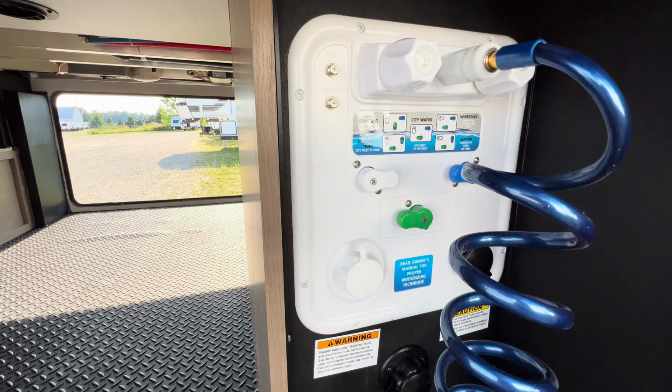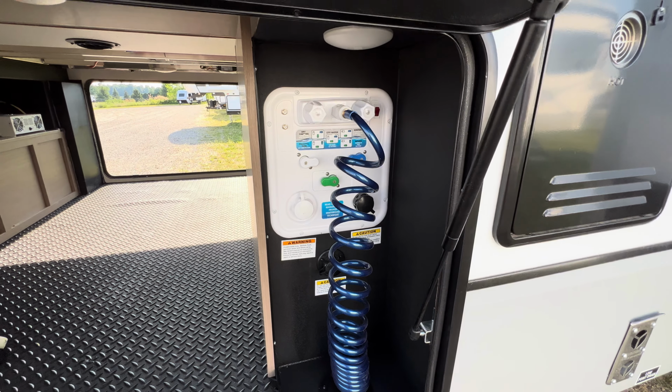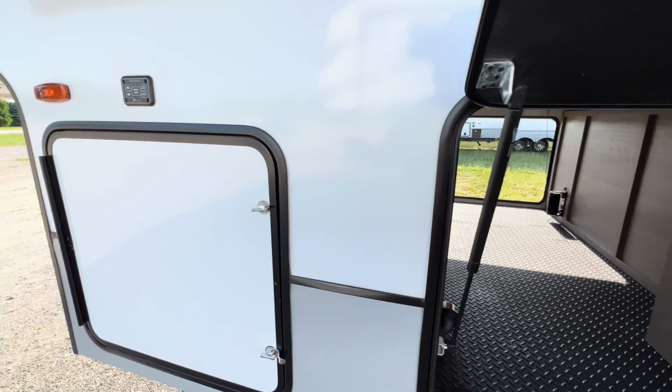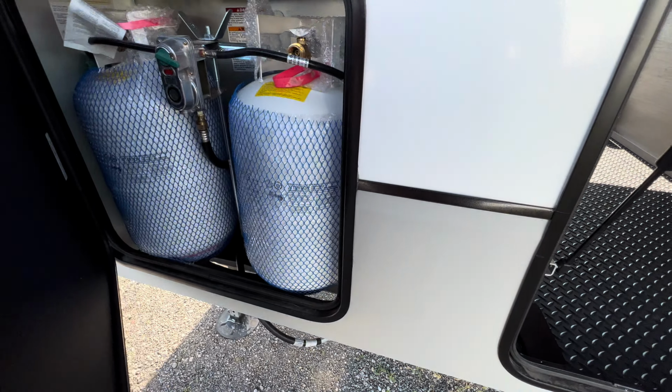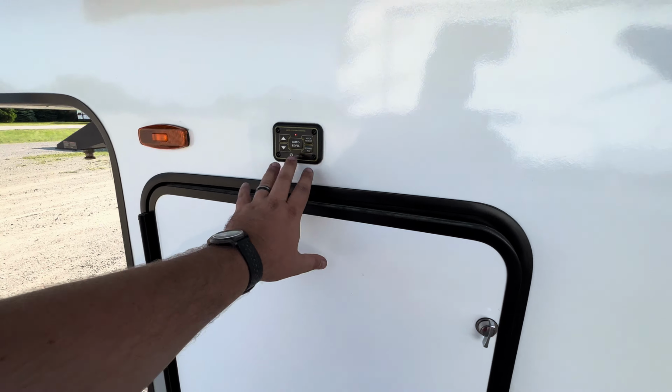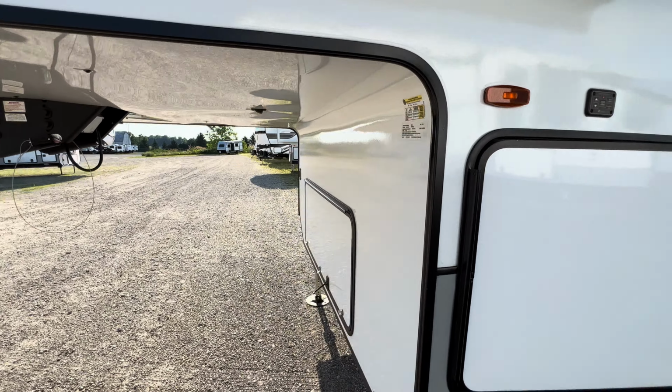in the form of an outside shower. You also got all your bypass valve, city water connection, and a black tank flush, as well as your propane bottles here behind this door. There's going to be the control for the auto level. And then you got pretty normal storage there right up front.